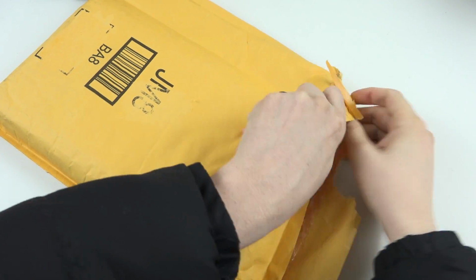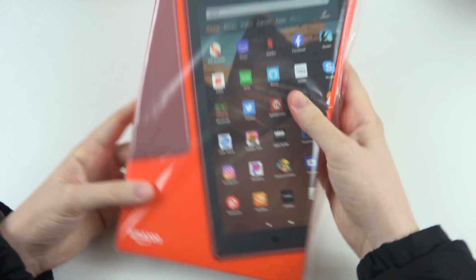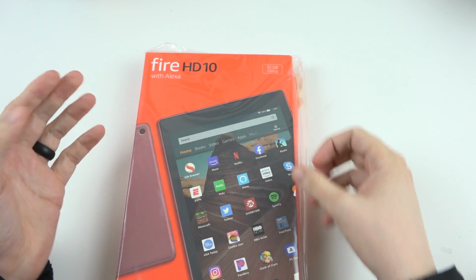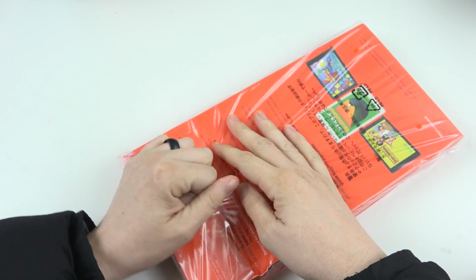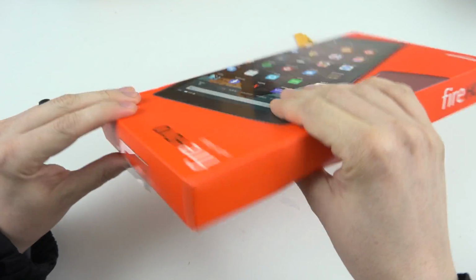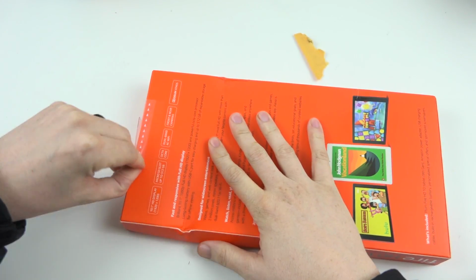I just received a package literally seconds ago, and it's from Amazon. I pre-ordered this thing for my daughter, and I'm excited to check it out and show you all. So it's the Fire HD 10, the all-new one that has the better processor and the better Wi-Fi, and it uses Type-C, and it supports quick charging. So it is an upgrade in almost every way. It got a little bit damaged, but hopefully what's inside is still good, which I'm sure it will be.